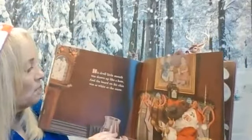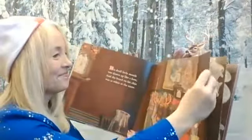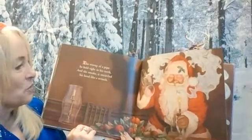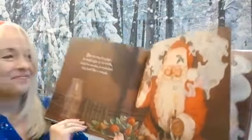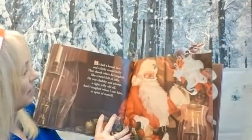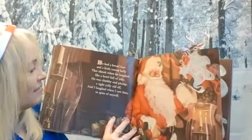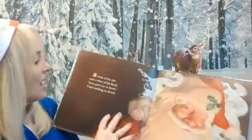His droll little mouth was drawn up like a bow, and the beard on his chin was white as the snow. The stump of a pipe he held tight in his teeth, and the smoke it encircled his head like a wreath. He had a broad face and a little round belly that shook when he laughed like a bowl full of jelly. He was chubby and plump and a right jolly old elf, and I laughed when I saw him in spite of myself. A wink of his eye and a twist of his head soon gave me to know I had nothing to dread.